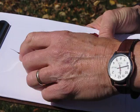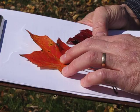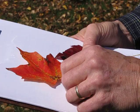Here's a fully turned sugar maple leaf with its big teeth. And this leaf is showing yellow and orange, maybe even tending to red. Now the red color in leaves in the fall is due to trapped sugars that interact with the sun and become a pigment called anthocyanin. At any rate, the sugar maples certainly brighten up the landscape here in the fall.